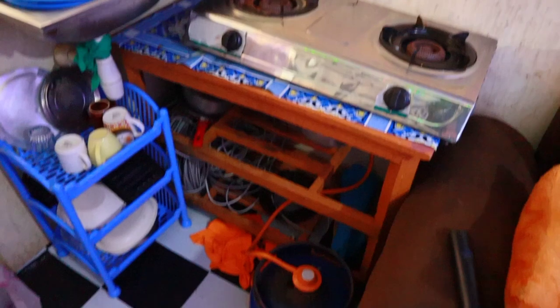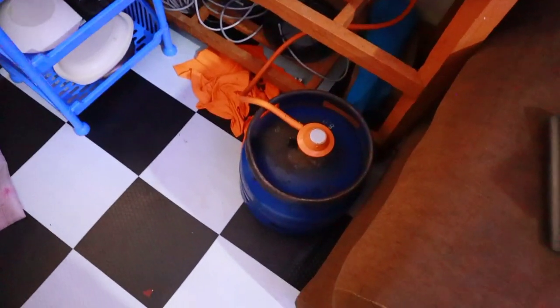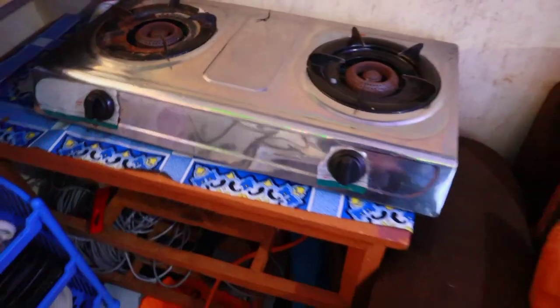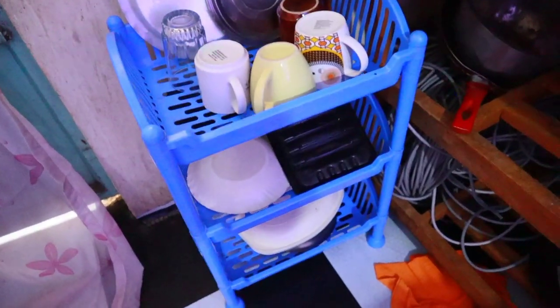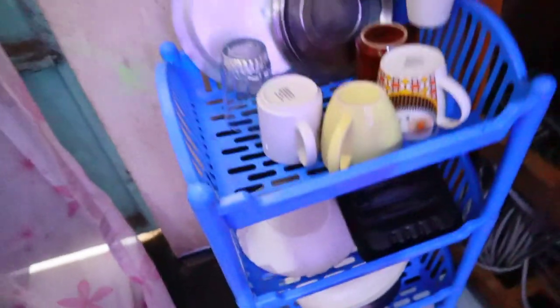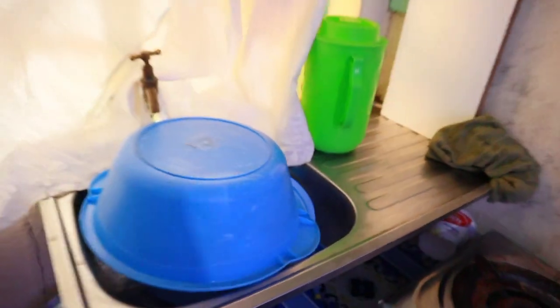So down here, we have the gas cylinder. And then we have our kitchen table and our toolbar over here. Boychild has organized everything. Then we have our utensil rack. We have some plates over there and some mugs. Then we have the sink where we do the washing. The cleaning happens here.